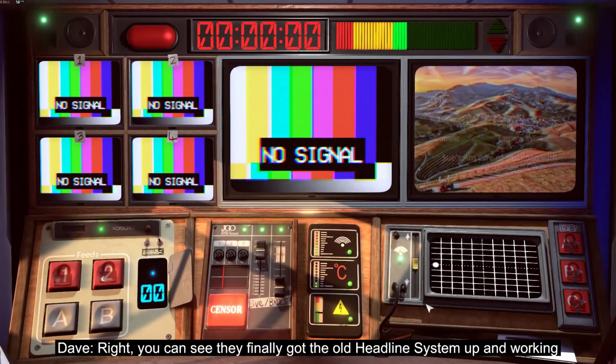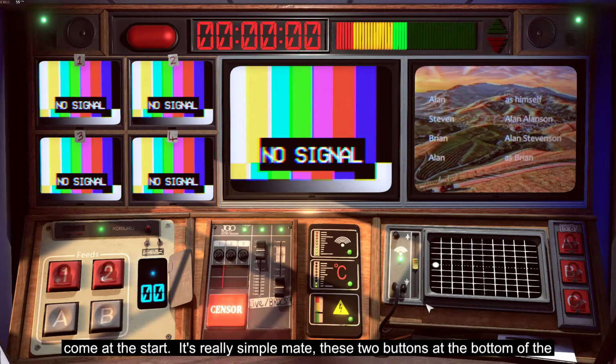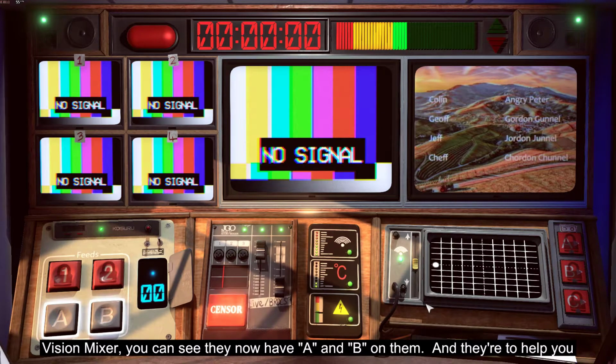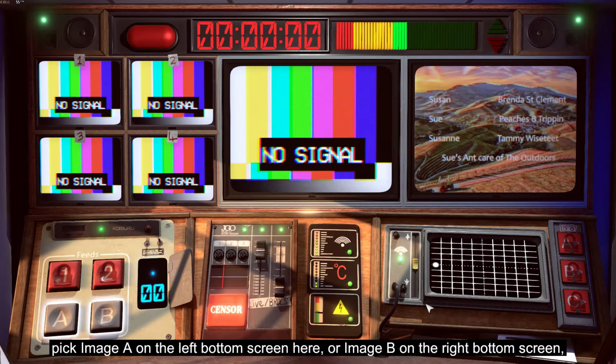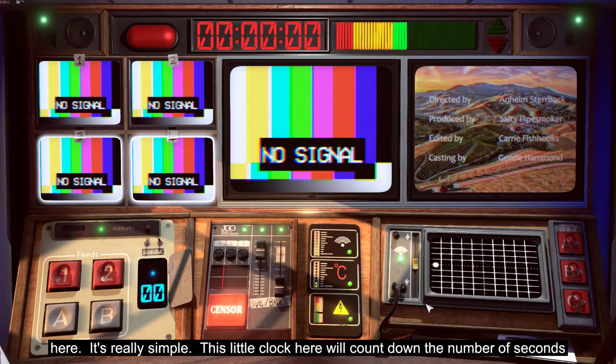You can see they finally got the old headline system up and working again, and the Vision Mixer's already in headline mode because headlines always come at the start. It's really simple, mate. These 2 buttons at the bottom of the Vision Mixer, you can see they now have A and B on them, and they're to help you pick image A on the left bottom screen here, or image B on the right bottom screen here.